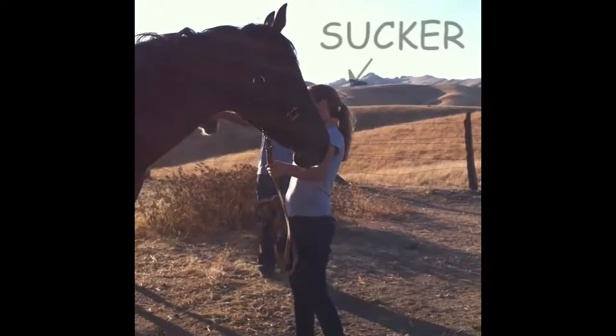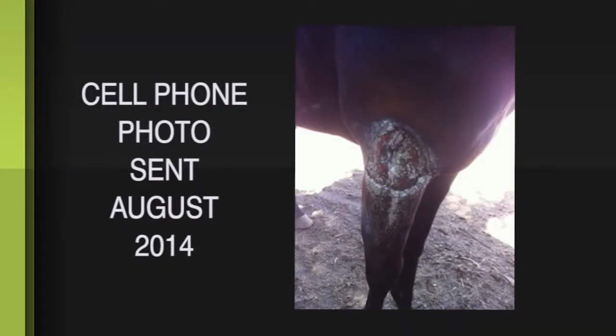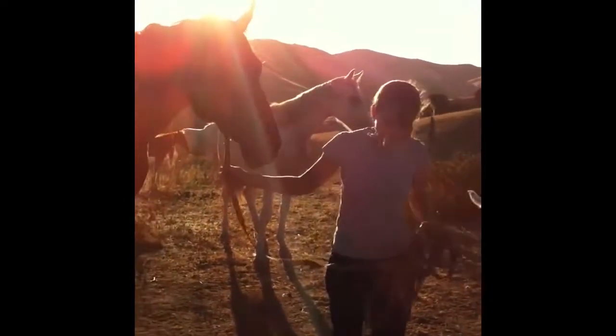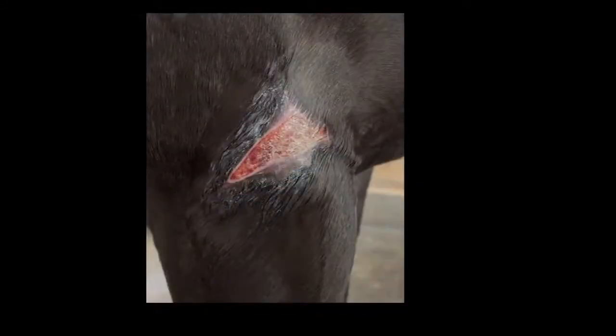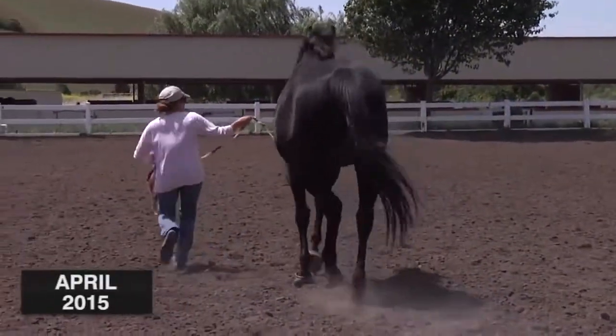I think the owner knew I was a sucker because he texted me a picture of the wound and asked if I was interested in buying the mare. I showed up the next day and was horrified at the amount of flies living in the wound, so she went home with me. Healing the wound was the easy part. The hard part was the constant unsoundness.